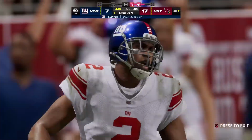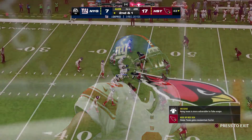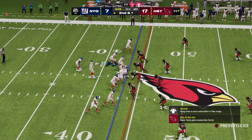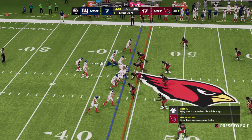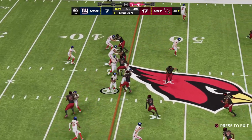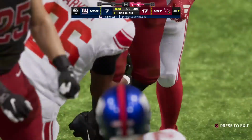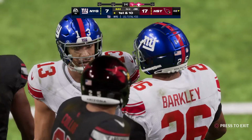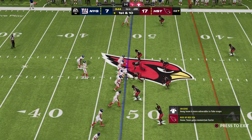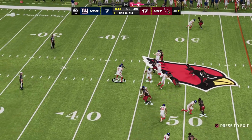Firing quickly here, and that's complete. And he's tackled a yard short of the marker. Good gain of 9 on first down. From the 43, here's 2nd down and 1. Out of the shotgun, they run with Barkley. And he'll get him out a couple yards shy of midfield at the 48. 70 yards rushing now for Barkley. It's a first down. And the Giants first down.